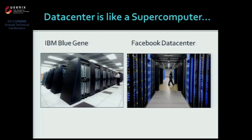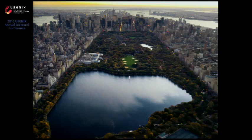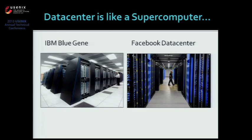If you look up data center and supercomputer on Google Images, you'll get these two among the top images, and they look surprisingly similar. Both have ranges of commodity computers, but a few years ago, that was not quite the case.